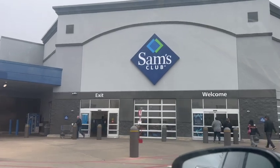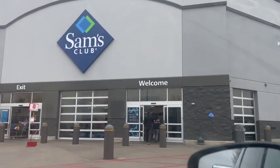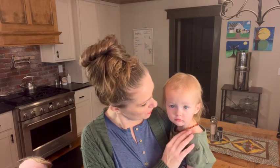I hope you're excited for what we have in store for you. To prepare for the pantry challenge, we did take a last run to Sam's Club New Year's Eve. So a couple days ago, the boys and the little one here went with us. We ran to Sam's Club and we got a few last things. Bacon and some other meats that we're gonna need along the way, as well as some staples that the girls will really enjoy.